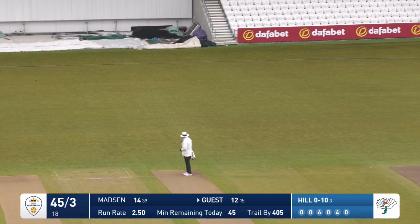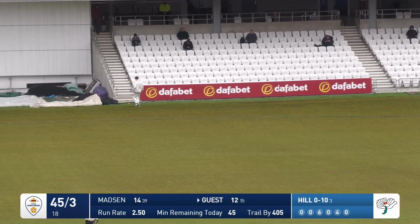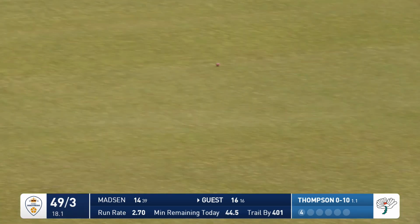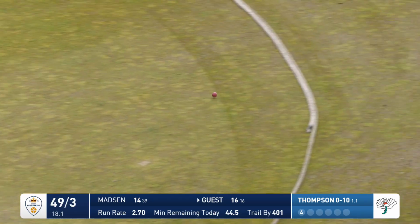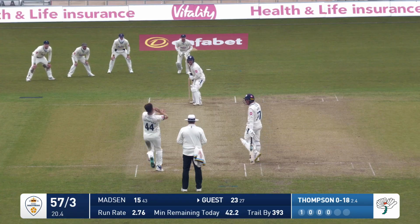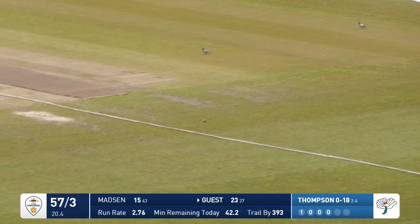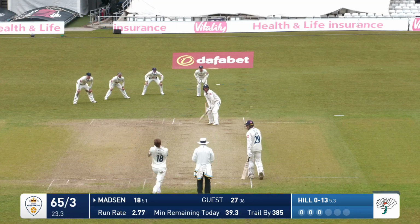Thompson's in, down the leg side, and that's glanced away for 4. It absolutely races away towards the Howard Stand there. He's no slouch. Thompson in again. Oh, terrific shot through the leg side, wide of mid-on, and that's a terrific shot. Action at Headingley, which is great to see. That's played away through mid-wicket. Just straying again, just a touch too straight, Jordan Thompson. The development of the indoor dome they've built.